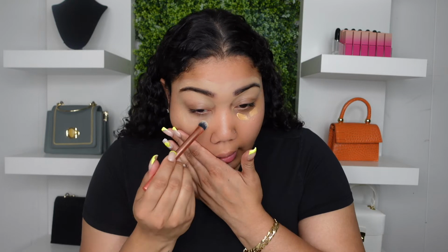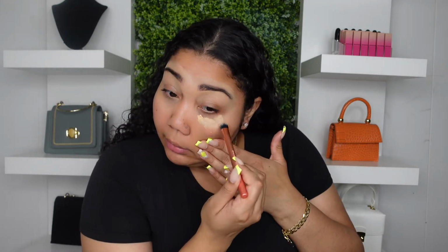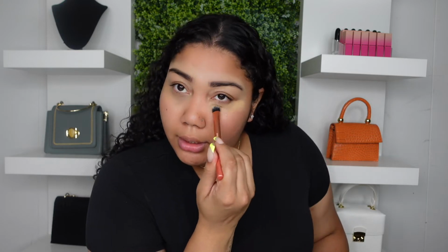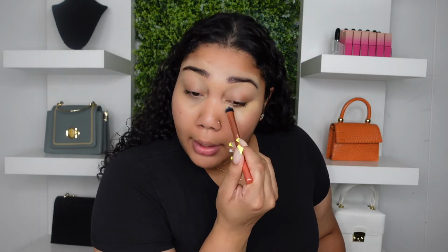So it's not here to cover up all my dark under eyes. It's just to give it a little base, because I am gonna go over it again. The foundation is really light, so I just want to give it a little something to work with. Normally I would go in with the red corrector, but I don't have any right now.